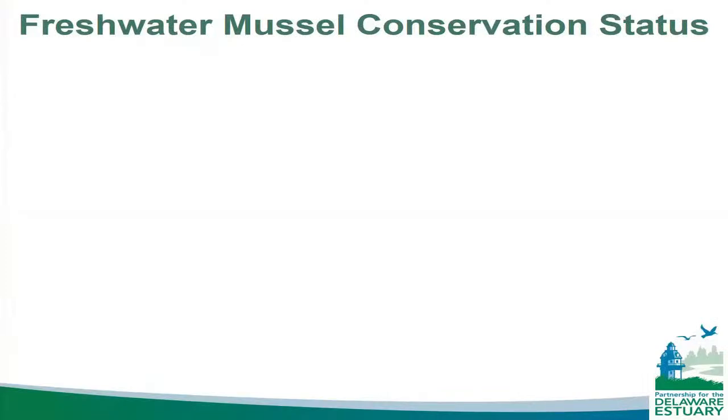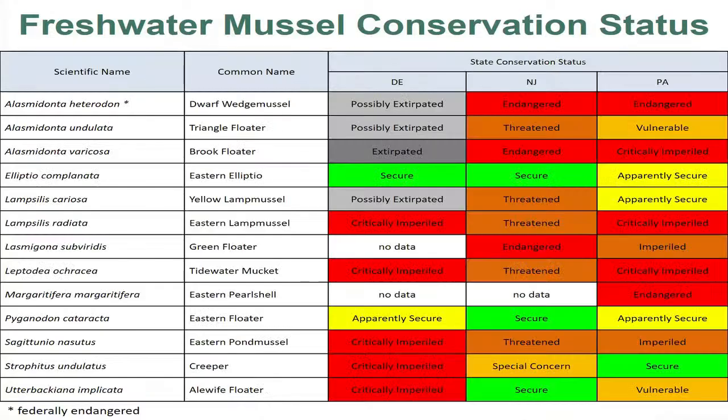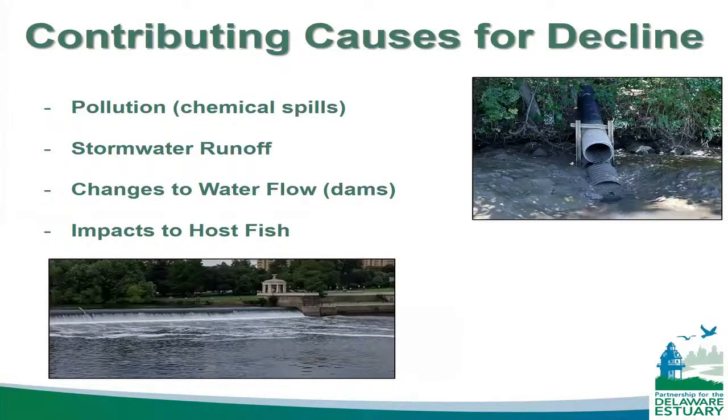So a bit on conservation of mussels, in a sentence, it's not so great. There's a couple of generalist species that are doing okay, but generally there's a lot of declines, both locally and nationally, and pretty much worldwide, really. So there's no one main reason for decline. However, these are some of the reasons that seem to be contributing.